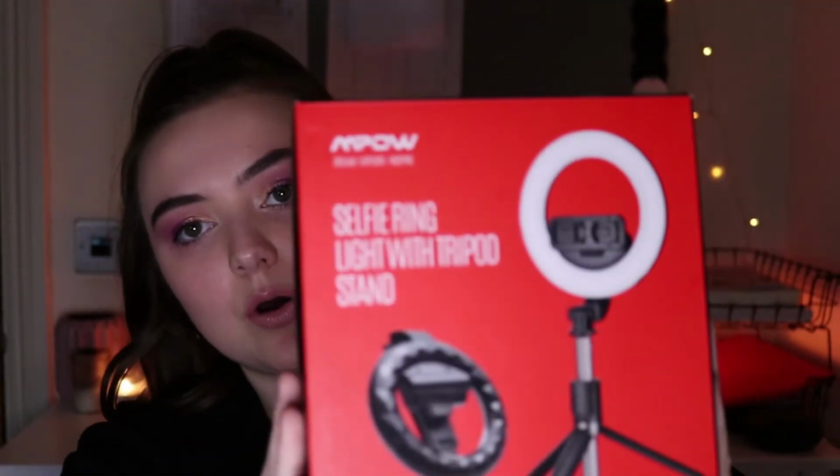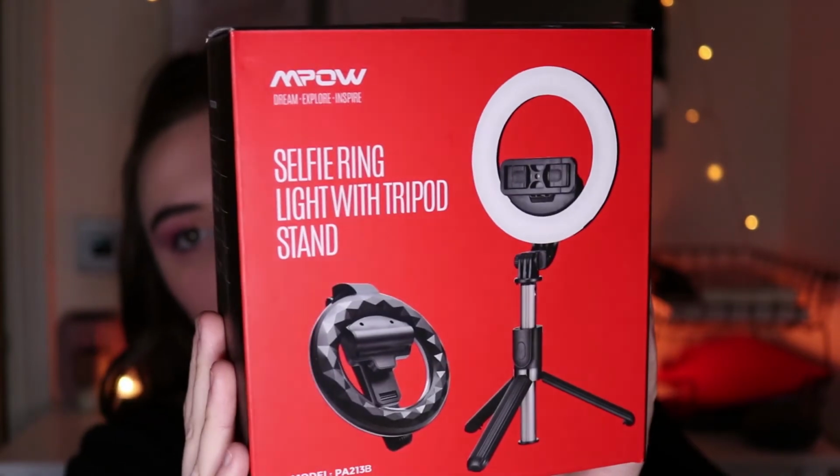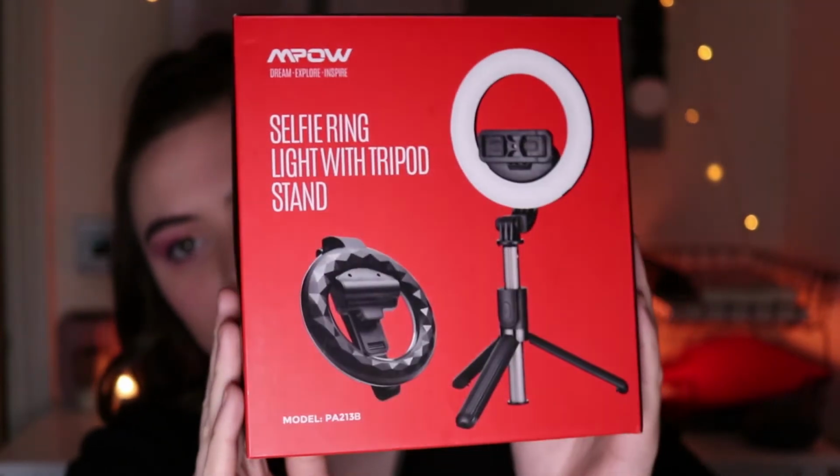This is by Mpow. It's a selfie ring light with tripod stand, and it bends and everything, so you can put it into your bags and whatnot. I love this so much. I've been doing my TikToks on this, and I'm currently using it right now. It's really nice. It comes in its own little bag. You charge it just like an iPhone charger. So I take that with me whenever I do photos for Instagram or my TikToks.